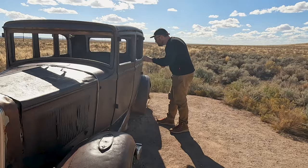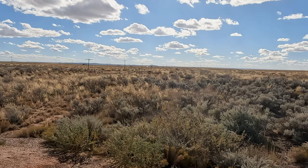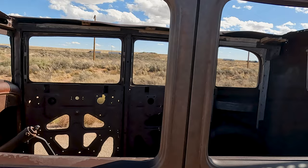What do you think of this thing? It's pretty cool. Yeah, you can see the raised bed from where the road went down, and then the train right beside it with the telegraph poles. I can't imagine driving this. In this, yeah.